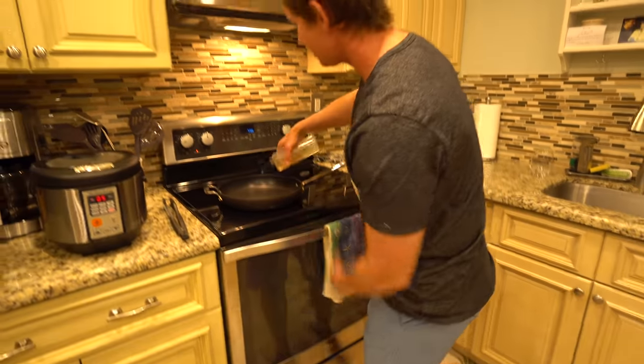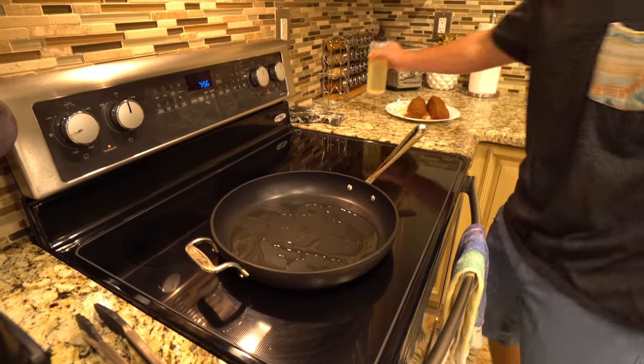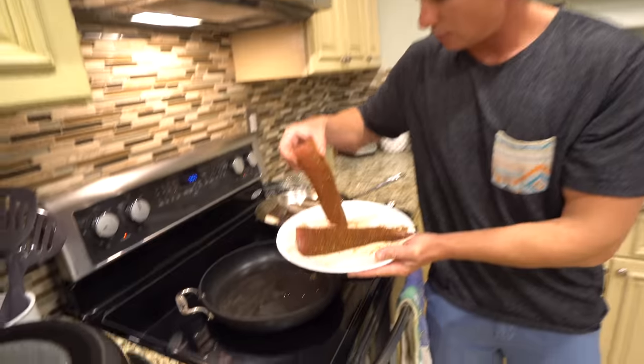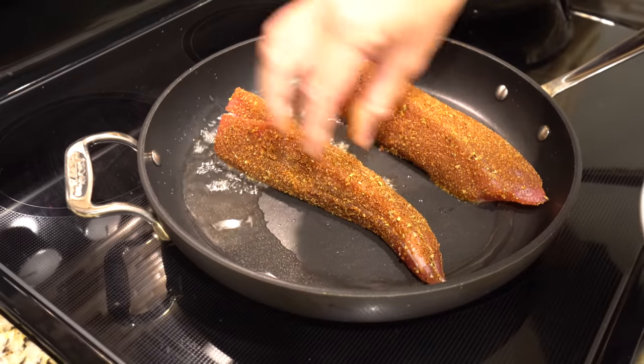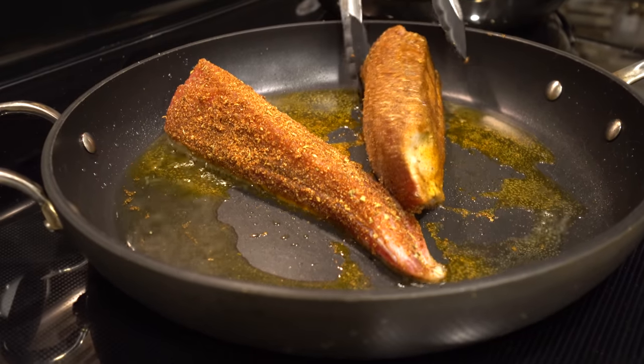So now we got our non-stick pan right here. A good amount of our peanut oil. We're gonna let this heat up on the non-stick real quick. Straight into the peanut oil. No more than 30 seconds on each side. Now we flip.